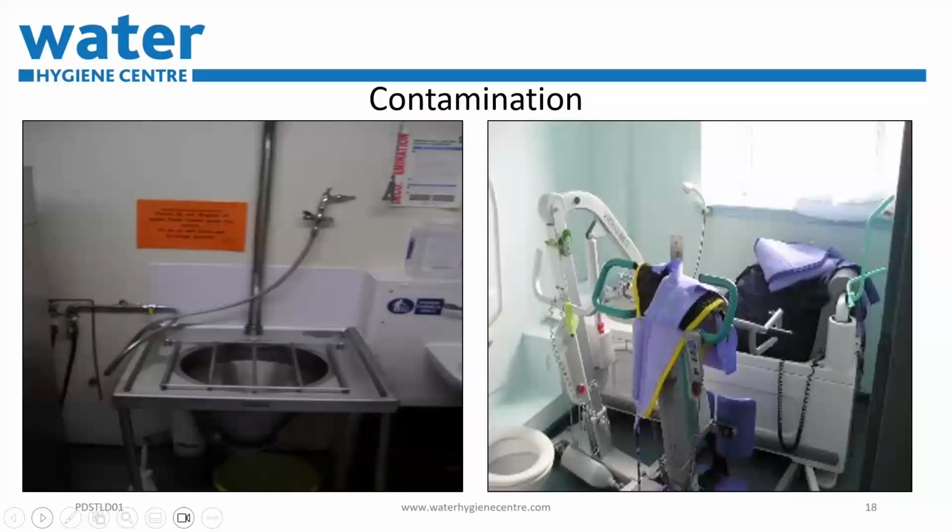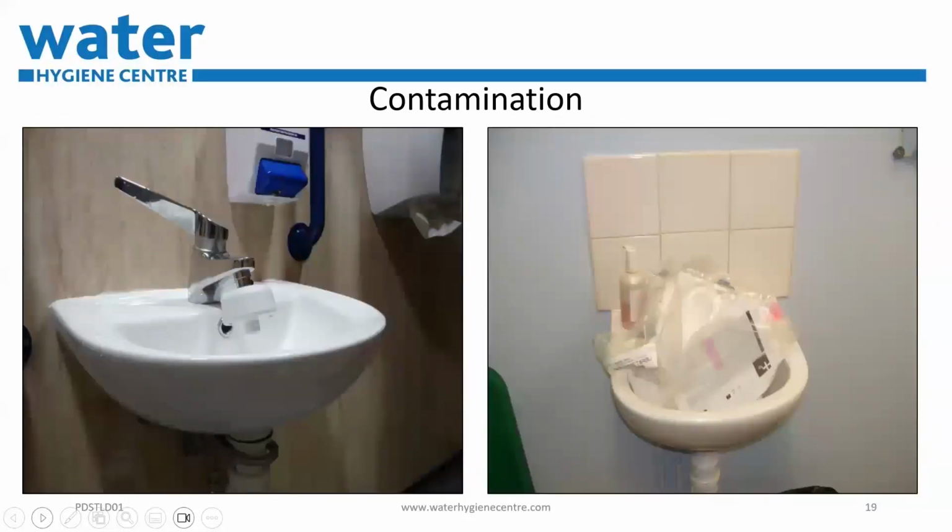Okay, next slide. We've also got a little bit of a backflow issue here on the left hand side with the point of use filter, which is below the spill level of the wash hand basin. So that's causing another problem. And then on picture 2, obviously we've got inappropriate use for the wash hand basin, lots of used outlets, medical devices stored, and who was taking responsibility for that location?